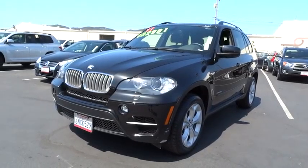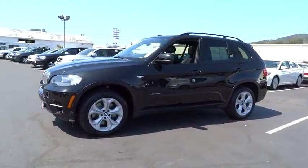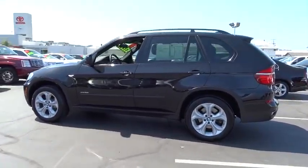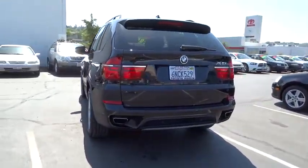The 2011 X5. The BMW X5 is an award-winning performance, space, and efficiency vehicle and is priced below $35,000. This vehicle has less than 70,000 miles.